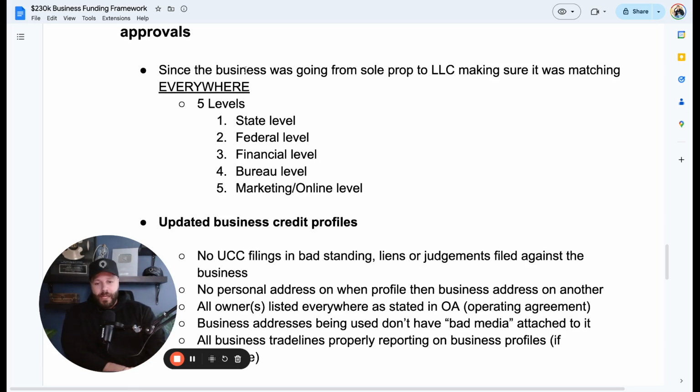For this example, since the main change that we made was the business address, we made sure that we went 5 levels. This is what I call 5-level changes. You want to notify the state, which is where the business is formed. So the Secretary of State website, Department of State website, is the first place that you want to make those updates. Next is the federal level, which is with the IRS. Third is the financial level.